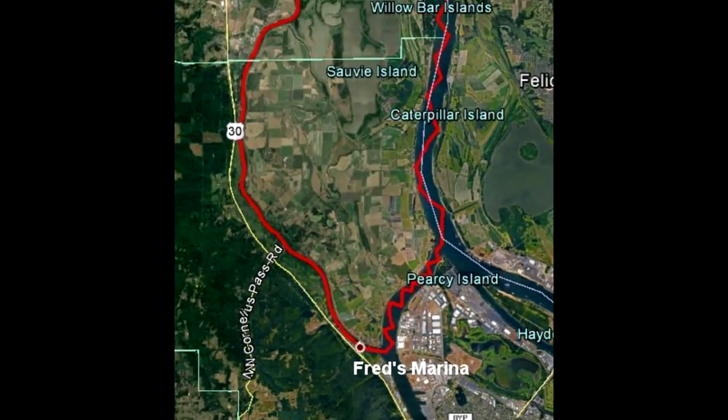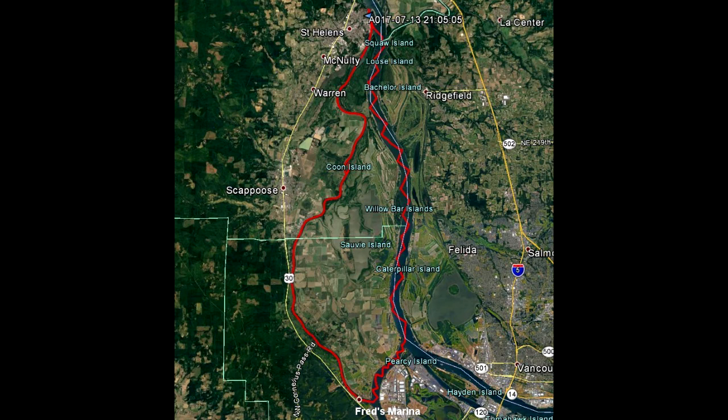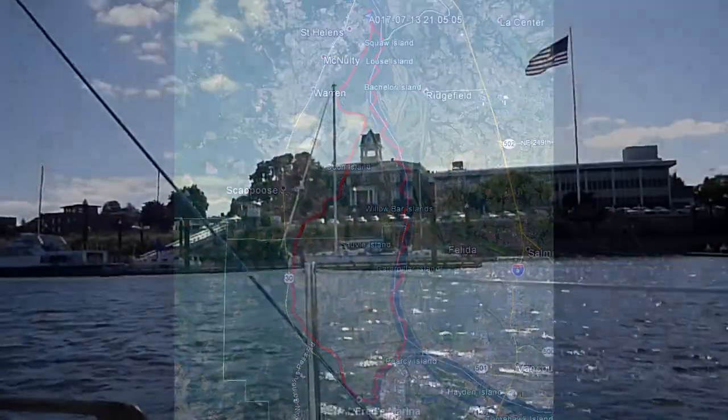Getting around Sauvie Island requires traveling in 3 waterways: the Multnomah Channel on the west side of the island, the Willamette River on the south side of the island, and the Columbia River on the east side of the island.